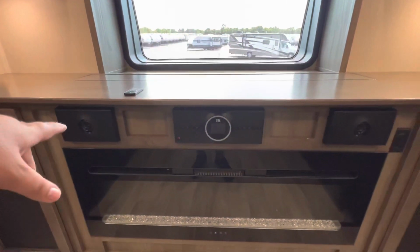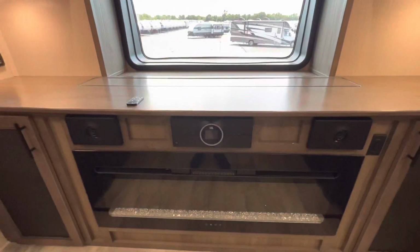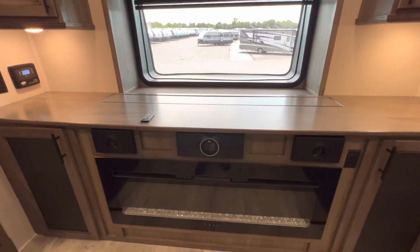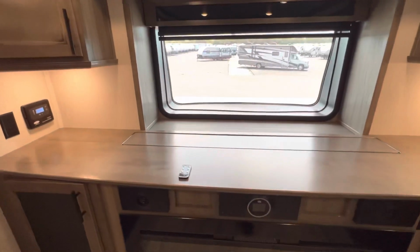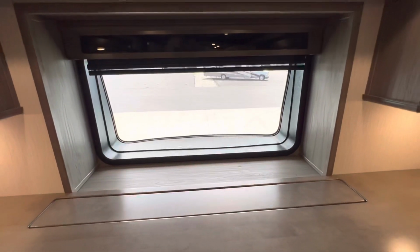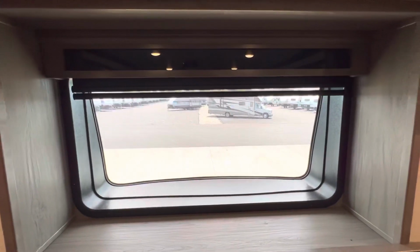Above that, you got your JBL speakers on either side. So JBL, we all know that, very well-known speaker brand. This thing gets absolutely bumping if you want it to. You got a little televator right here, so the TV will pop up and raise up. This is kind of in chill mode.